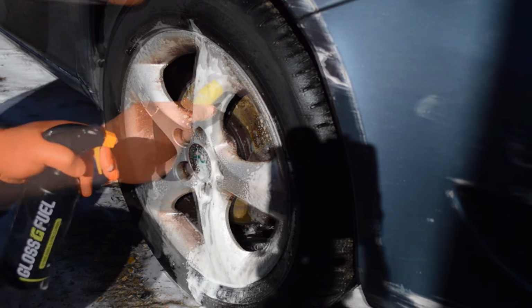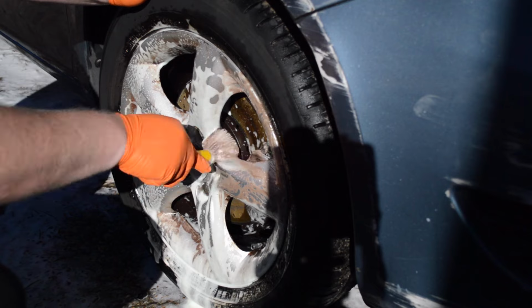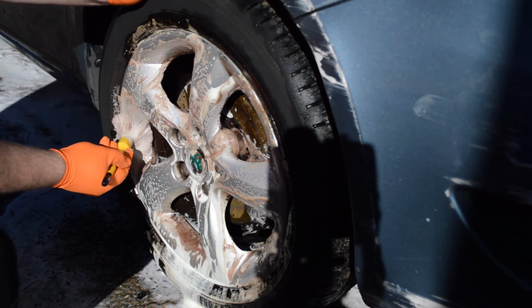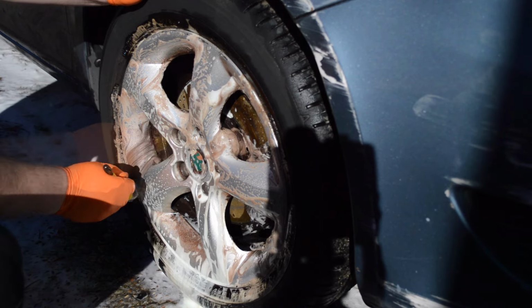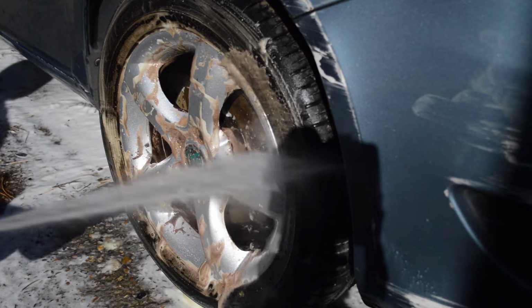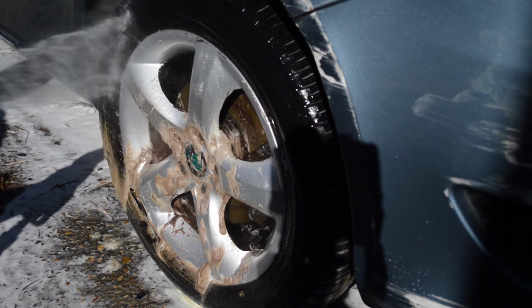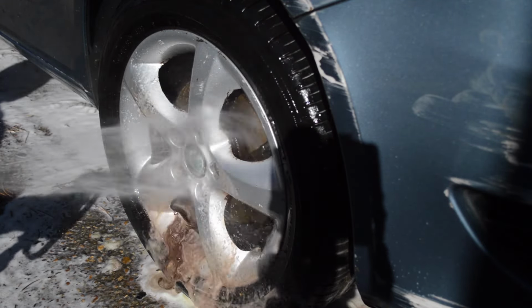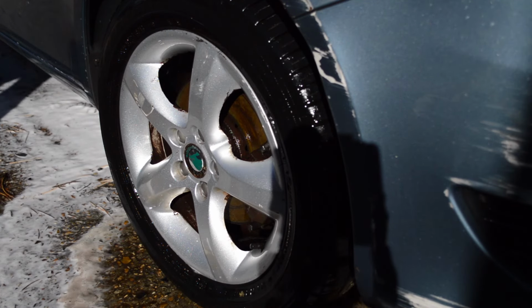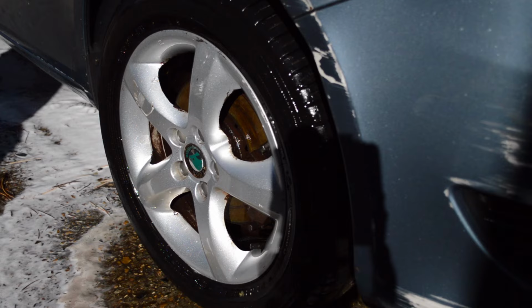Now just to make sure it wasn't just a fluke, I've gone round to the other side of the car. This wheel was even worse with baked in dirt and grime, and I'm going around exactly the same as I did on the other side. You can see that dirt is just lifting up with absolute ease. That wheel is shining like a new penny, minus a few scratches and dings and dents.